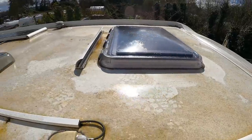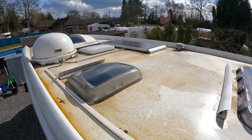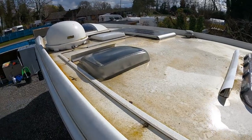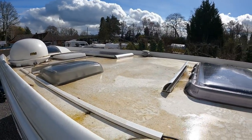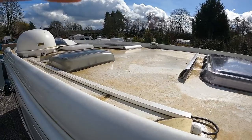Right, I am pretty keen to get onto this motorhome roof, the Auto Trail. And I'll show you the reason being is, look, this is going to take me a while to get this clean. So it's going to take a bit of scrubbing to get this one done. So this is why I'm keen to get on and get this done. So now I've got a bit of a break in the weather, I want to try and get some of it done before the weekend's out.